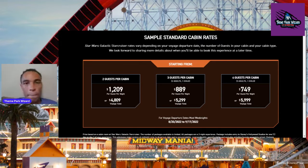It's a two-night total stay, minimum and maximum. You can't go higher or lower. I mean, you'll see why in the itinerary. Three guests per cabin, it's $889 per night, or $5,299 for voyage total. And four guests per cabin, it's $749 per person, or around $6,000 for the voyage total. Per person wise, the four guests per cabin is the most efficient value.